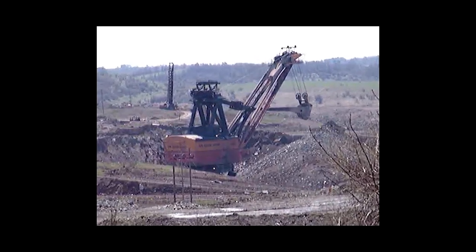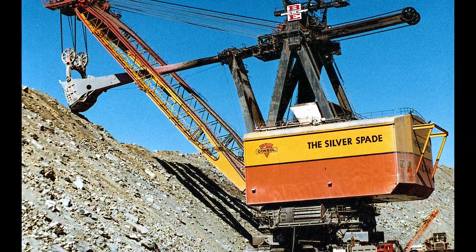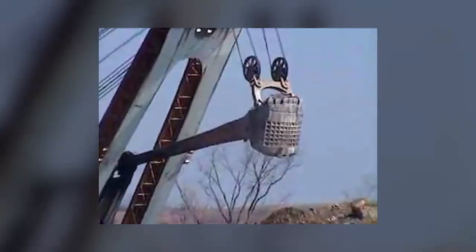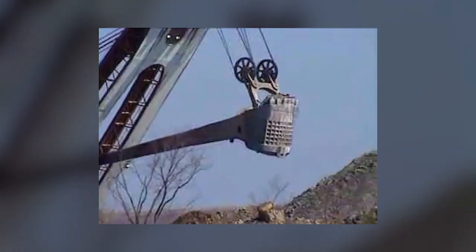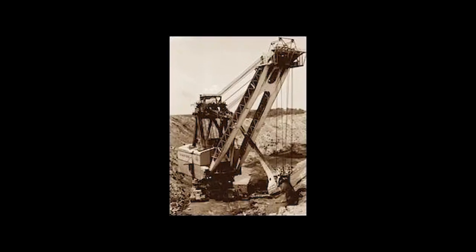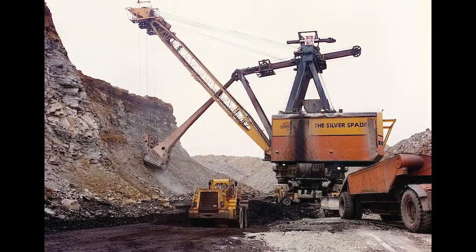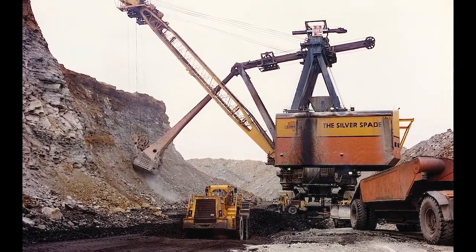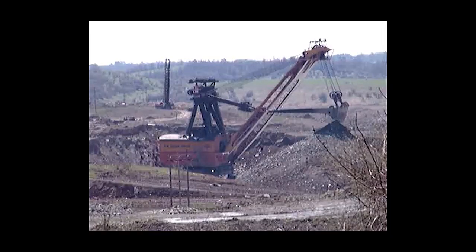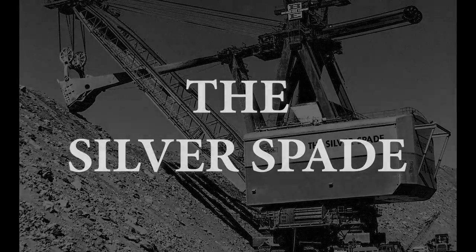Just about 60 years ago, a mining giant, designed and built by one of America's most iconic manufacturers, was born. A behemoth of a machine that would move millions and millions of cubic yards of dirt during its long years digging the ground of Ohio. A machine that would set engineering standards for the next decades to come. The name of this machine was the Silver Spade.